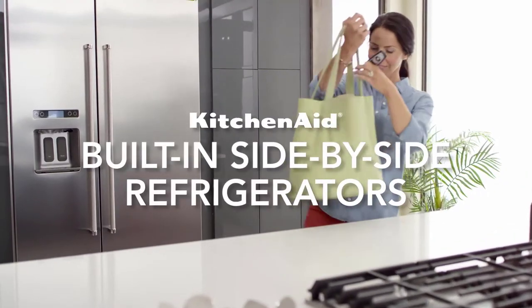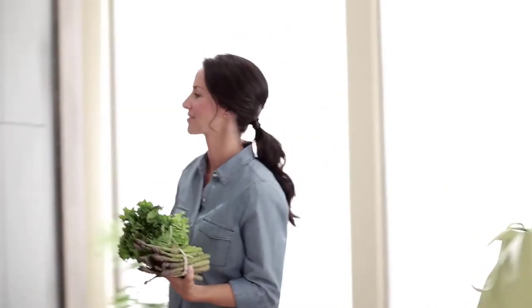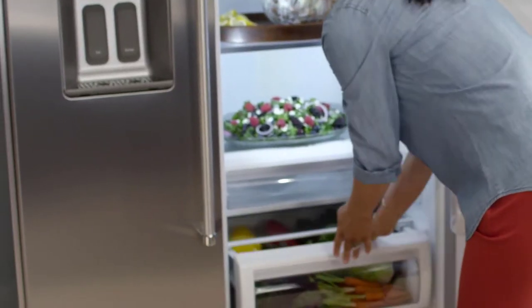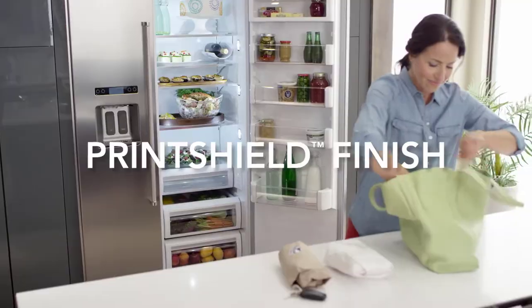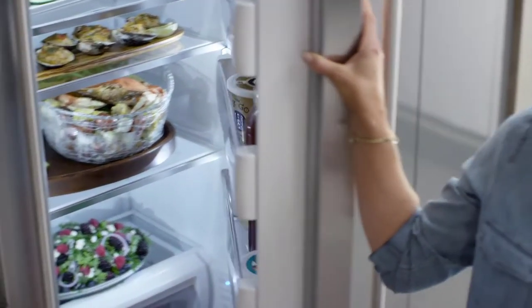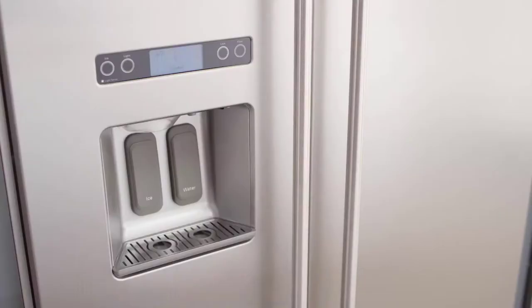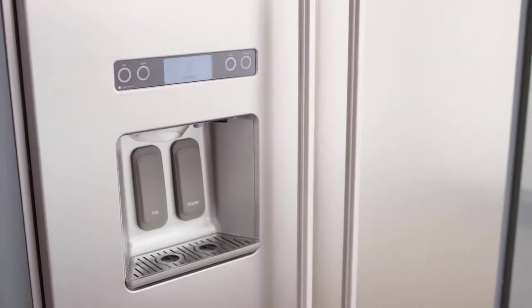With performance innovations inside and out, our side-by-side refrigerator is the freshest ingredient in the kitchen. Outside, the Print Shield finish for stainless steel resists fingerprints, watermarks, smudges, and worry. It makes the exterior easy to clean, keeping your refrigerator looking its best.